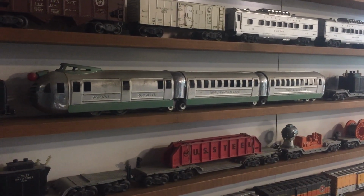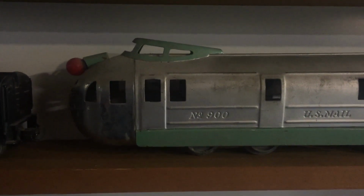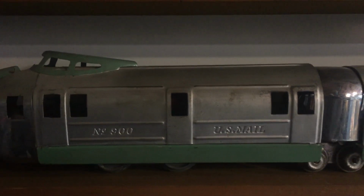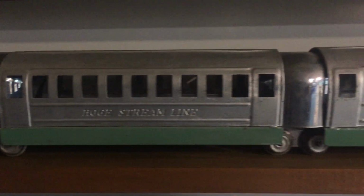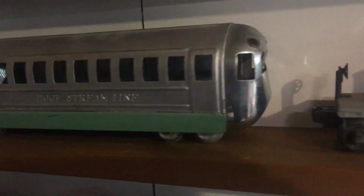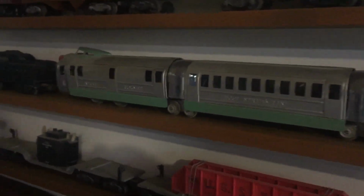I don't have very good lighting back here, but here's the Hoge Streamliner, the number 900. It has a chrome plated front, but not the sides. It's just painted silver. It's got the chrome, I guess, centerpieces. Back end is dented in a little bit. So that's the Hoge passenger train. Here's a 671. Can't see it very well. That was in the box also.